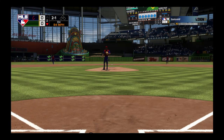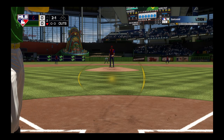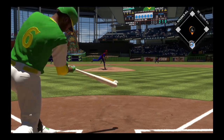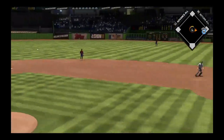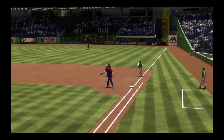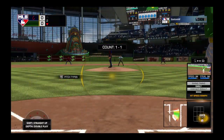Changes up on him, but that's in the dirt for a ball. Well, it's 2-1 now, and we haven't seen a fastball from him in this at-bat yet. As a hitter, you've probably got to sit on that right now. And a fastball is hit on the ground towards short. Played on the backhand. And they will not get him at first as he's able to leg out the throw.